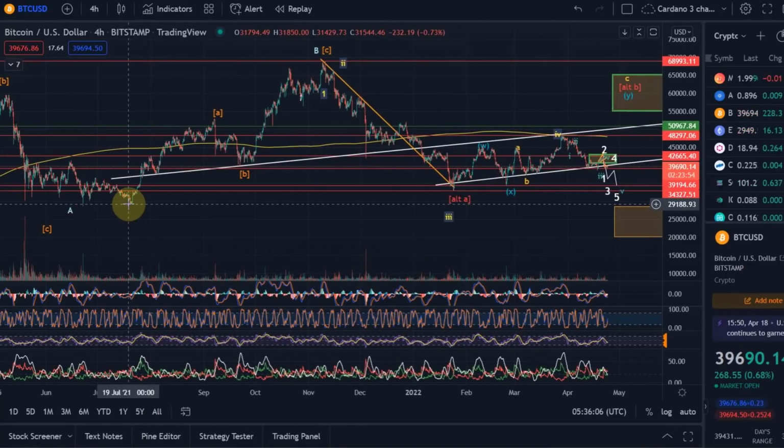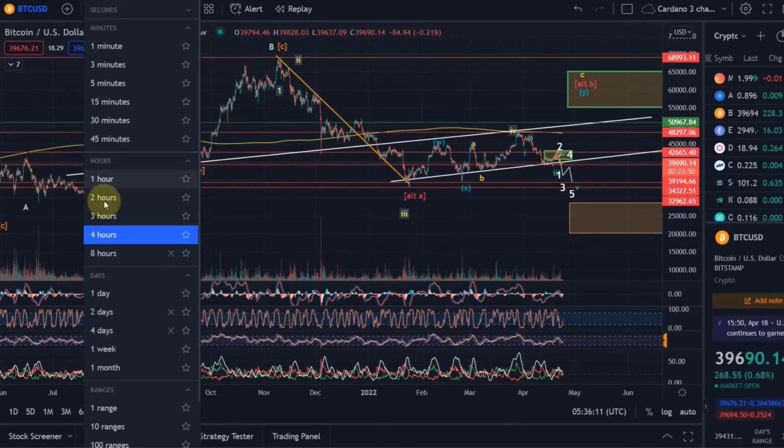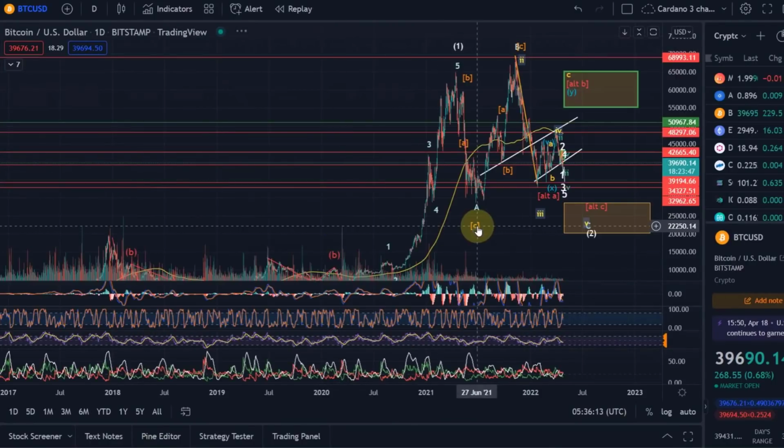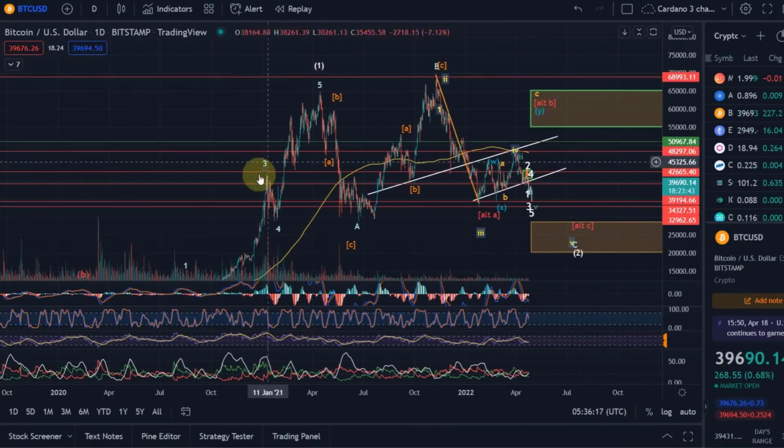That was 28.7k. And that is important because in a so-called expanded flat pattern, which in my view we are seeing here, which is a corrective pattern as per the Elliott Wave theory, you should ideally make a lower low. So again, it is the most likely version here, and that is my primary expectation.